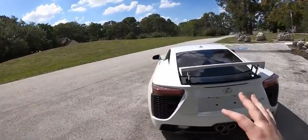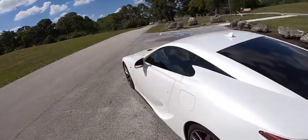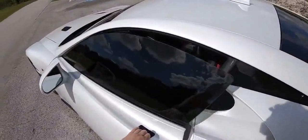All right, let's go ahead and hop in to the LFA, shall we? Once again, door handle is up here.